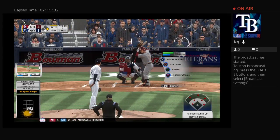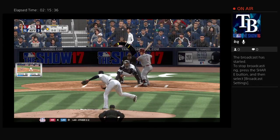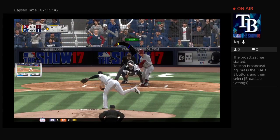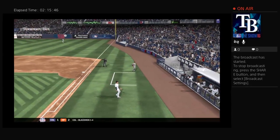Up next, here's Jedd Gyorko now, looking to finally get into the hit column here. No luck in 6 tries so far. In there for strike 1, 0-1. The 0-1 breaks his bat as this one's popped up. Bird has got it, and the side is retired.